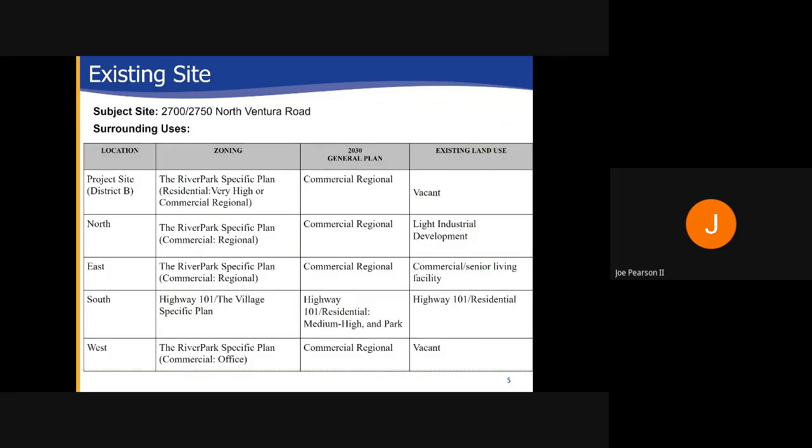The project area is surrounded by development, including residential and commercial, with only the west side being undeveloped with the Santa Clara River.